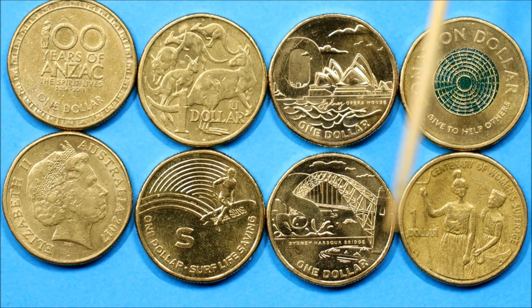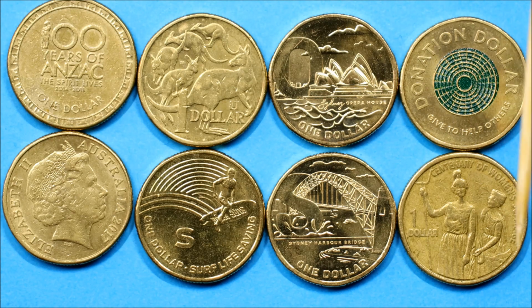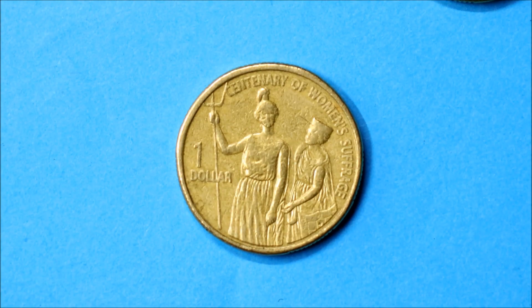It's a lovely design too, and when they're in nice condition, it stands out a lot better. So I'll do a close-up of that one, and I've got a small one here, so I'll put it together and let you have a look to see the difference between the 2 designs. Okay, so that's the large design, 2003 Women's Suffrage coin, 10.1 million minted, and there's 2 varieties that are varieties of each other, as I said.